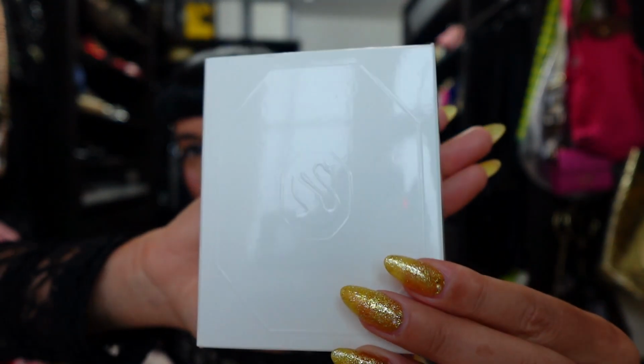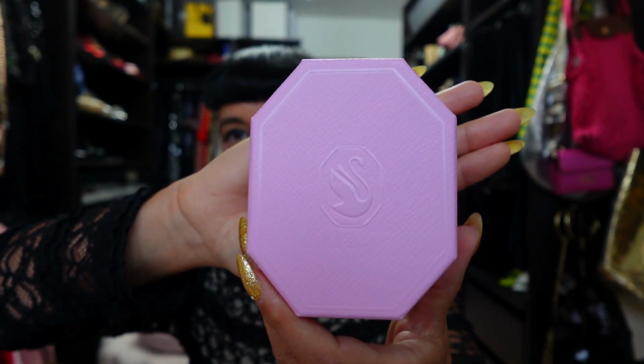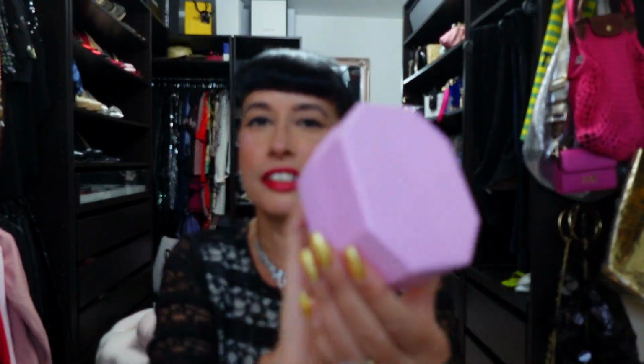So the first item I want to show you came in this little box right here. It's a white box with the swan logo. It's Swarovski's symbol. And I got two pieces. This is the first one I wanted to show you. So inside this white box, you have this box right here. How beautiful. It's in the shape of a jewel. And again, you have the swan logo in there, and it's a quite thick card box, so pretty. This is perfect for a present if you want to gift someone on Christmas. I think it's just beautiful.